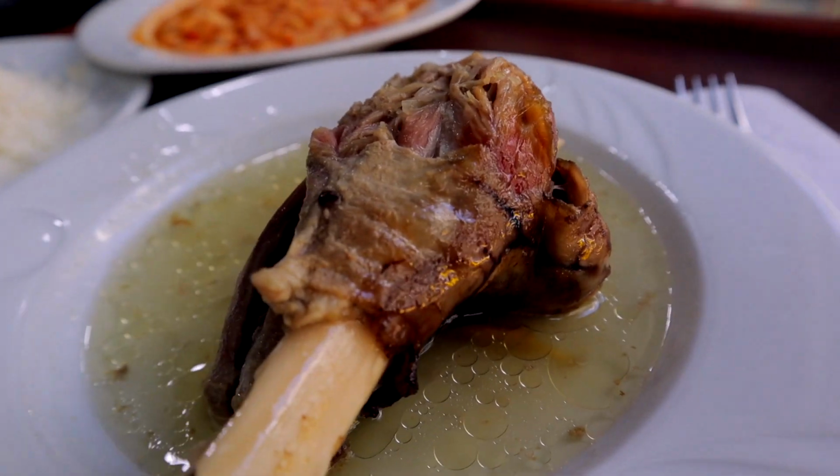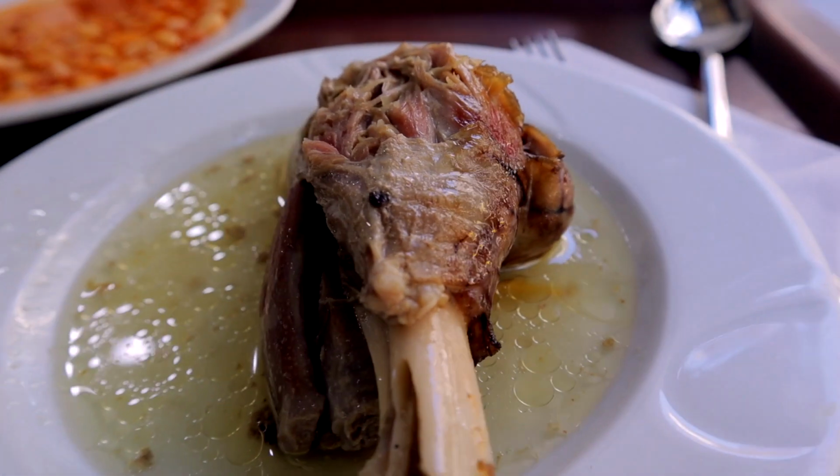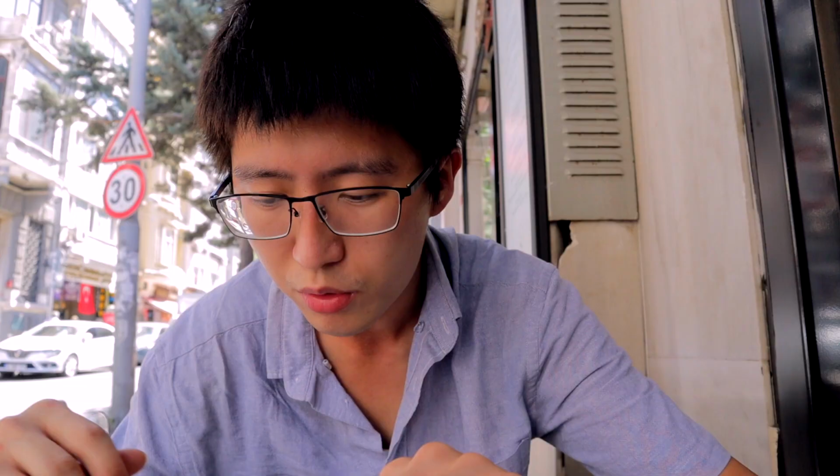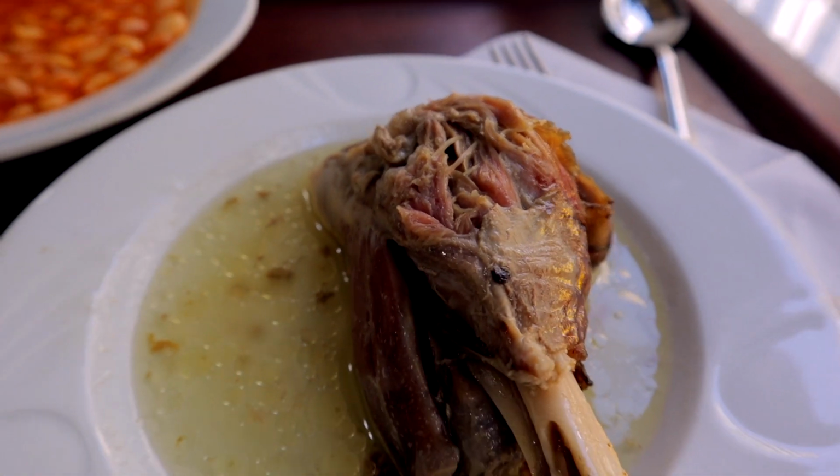That lamb just disintegrates in your mouth. It is so soft, so tender. I mean, it literally just breaks apart so easily. No effort is required. And they don't put a lot of seasoning on it either. The lamb is pretty much just itself cooking in its own fat. So there's not much flavor to it. It's just pure lamb. They're letting the meat shine on its own.